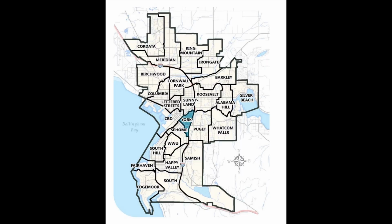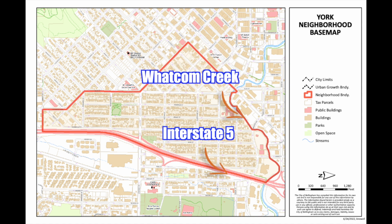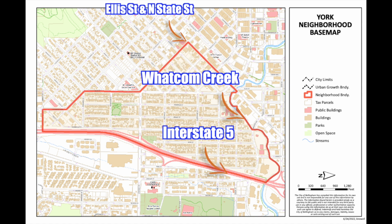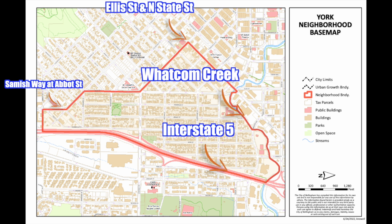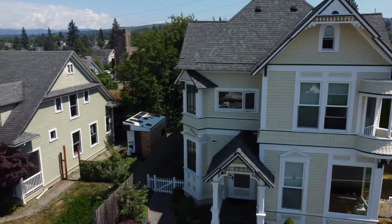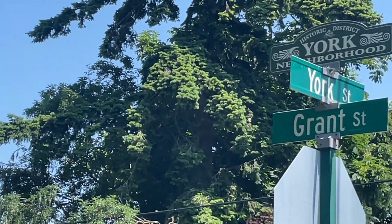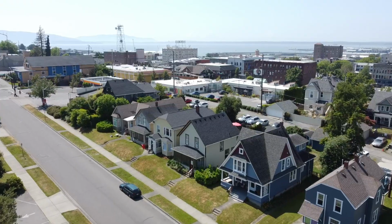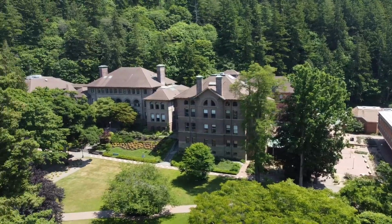The York neighborhood in Bellingham, Washington is located just to the east of the downtown Bellingham area and is bordered to the east by Interstate 5 and to the north by Whatcom Creek, to the west by Ellis Street and North State Street, and to the south by Samish Way at Abbott Street. And one of the older neighborhoods in Bellingham, the York neighborhood is ideal for its convenient access to the downtown Bellingham area, its strong sense of community, and the proximity to Western Washington University.